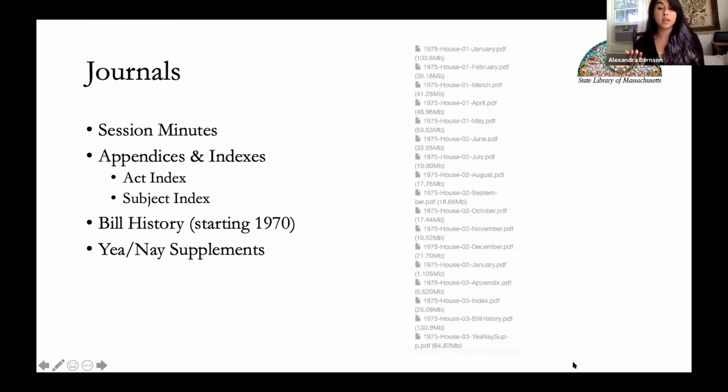So later on, you'll also see the Act Index, which allows you to very quickly identify which bill was signed into which act, which obviously becomes helpful in finding the bill history. There are subject indexes. So just like our Bridges search, you'll be able to see all of the bills that have to do with a particular subject within the House or Senate journal that they looked at during that particular legislative session. Starting in 1970, you also have the bill histories published right in the journals, which is so helpful.